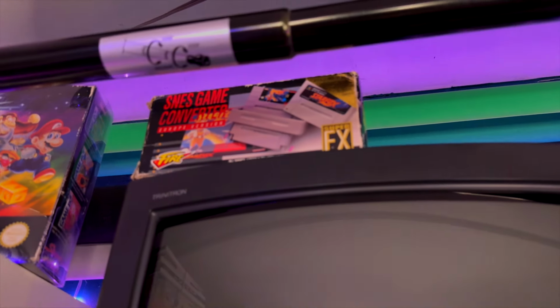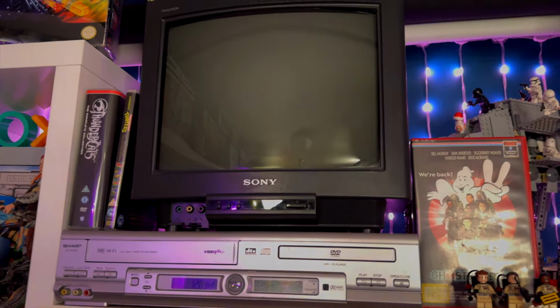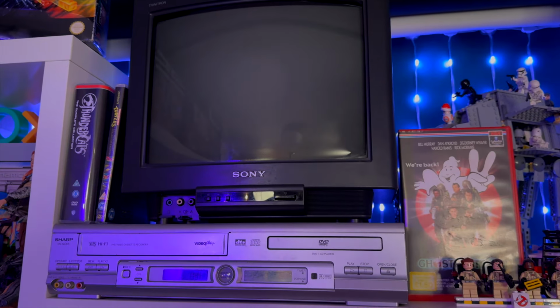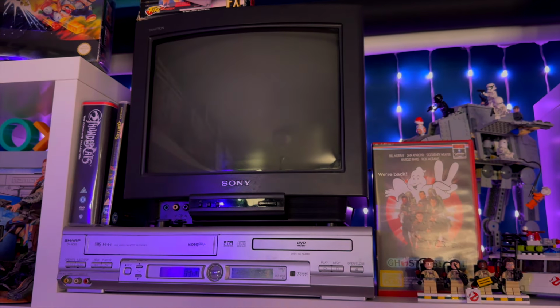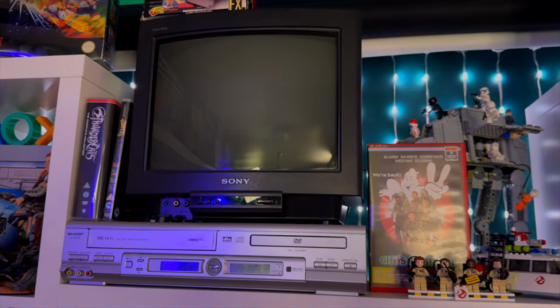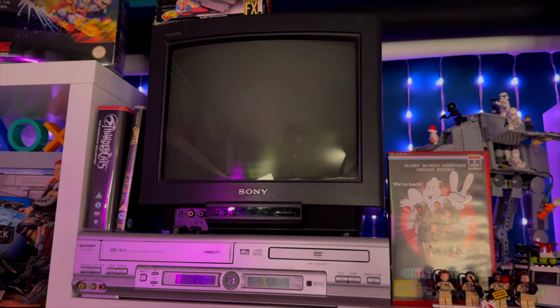And then next to that, on top of a smaller Trinitron, which I'll talk about in a second, we've got a SNES game converter. Just pan back a little bit, and you can see here an original DVD and VHS combo, sitting underneath a 14-inch Trinitron. I actually bought that Trinitron before winning the big one, and I honestly didn't think I'd win the big one at £20. It was a bit of a throwaway bid. I'd already got this one in the house.